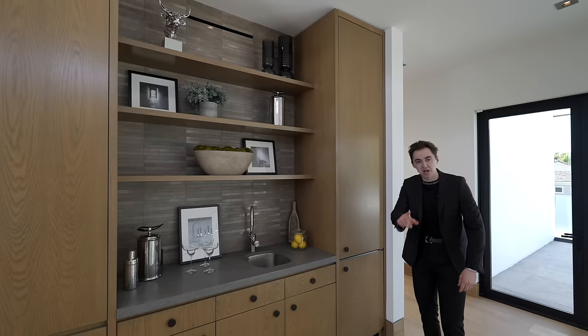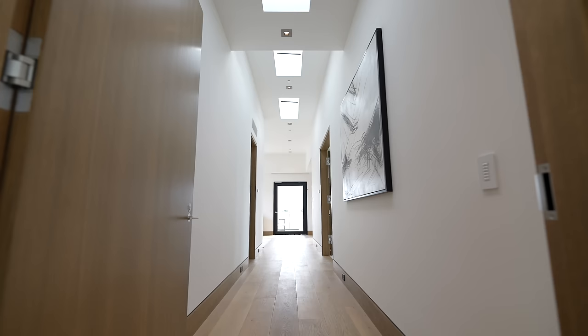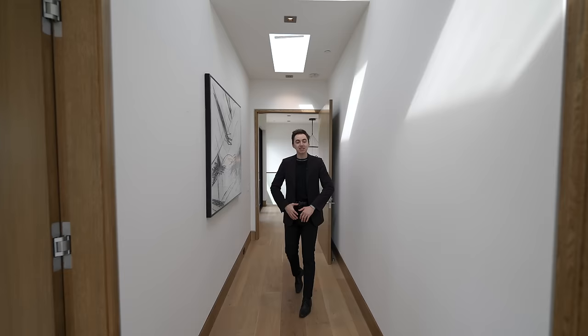And if you head down this hallway right over here, we have just made it to the dramatic hallway, which further leads into your primary bedroom suite. Coming down this hallway, we've got two different bathrooms on my right and my left. Let's take a turn to my right.